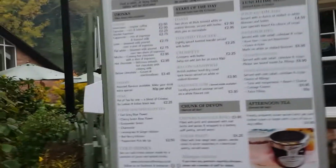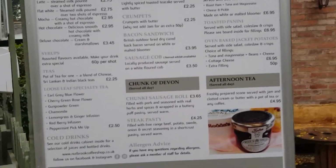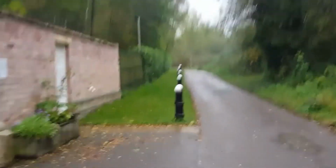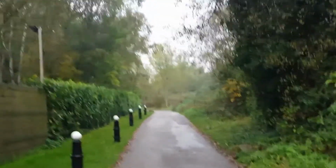That's quite expensive, good God. Chunky sausage roll for £3.65. I didn't bring any money. I suspect it's probably not open. Oh, is it just open Saturdays and Sundays? Never mind. I actually could have come here yesterday. That'd have been quite nice. Ah, dear. We accept debit cards with a minimum spend of £10. Is that a thing that still exists? Okay.